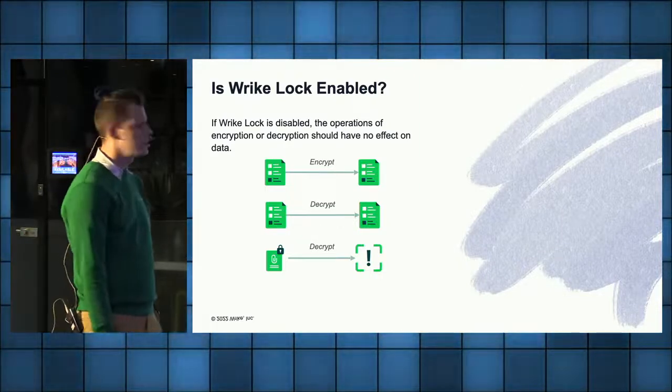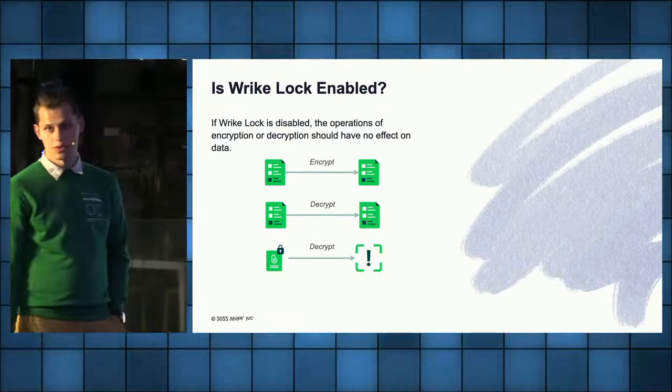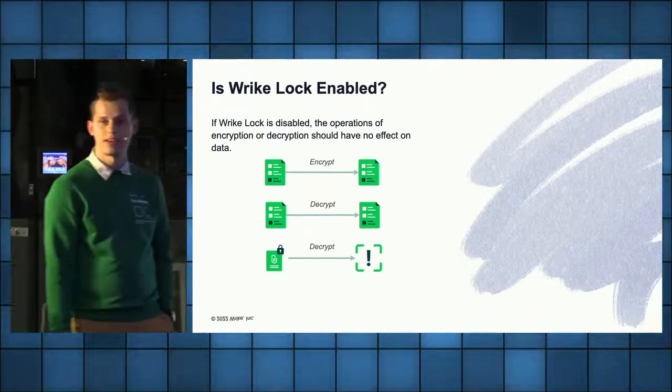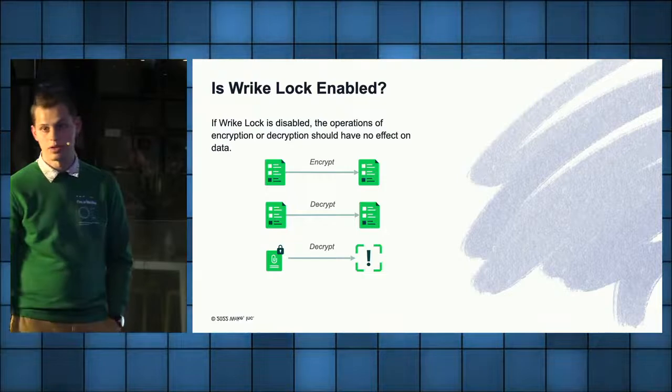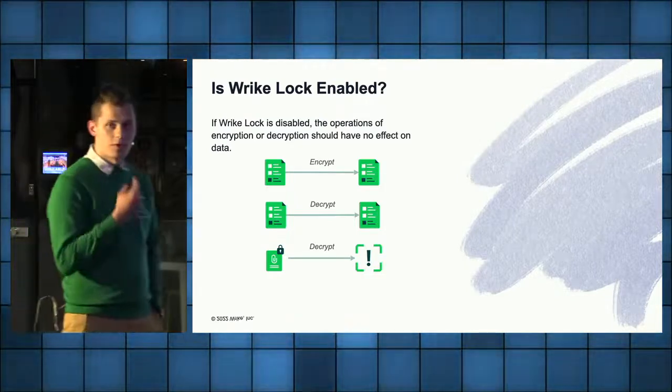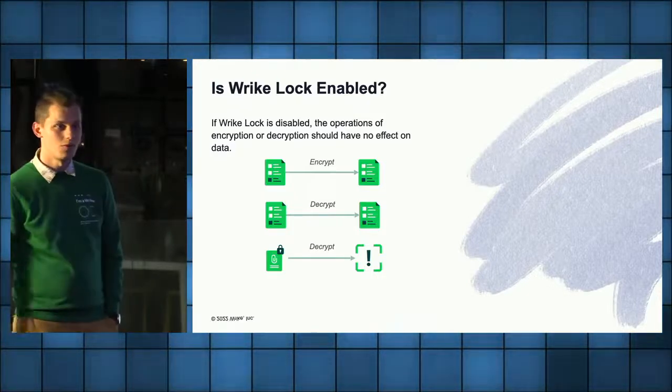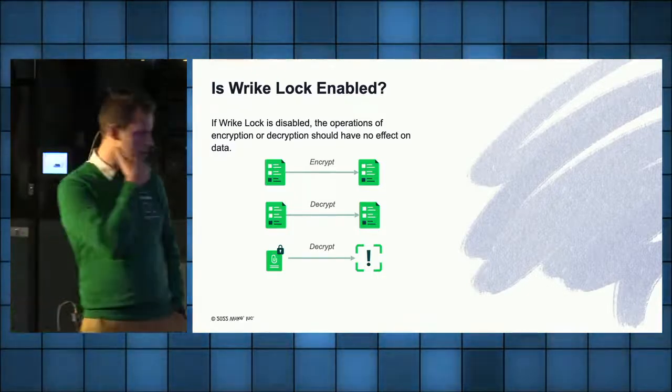And if Wrike Lock is disabled, we need to preserve the data which came to our API, so not to encrypt the plain text data or decrypt the plain text data. But if we want to decrypt the encrypted data, then something went terribly wrong, and we need to notify the authorities.